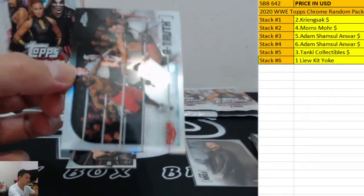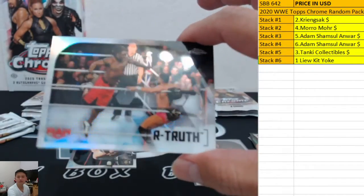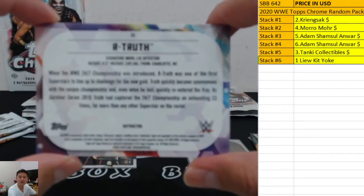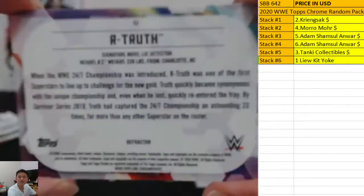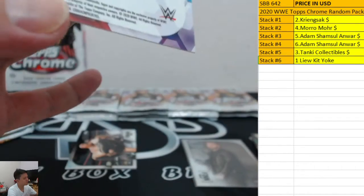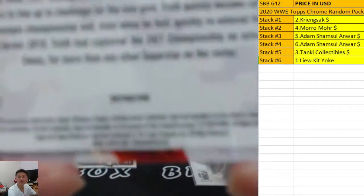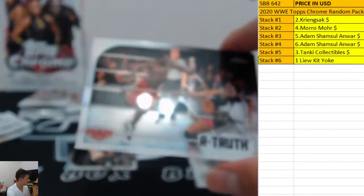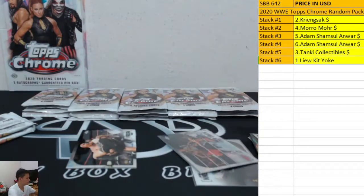And a Refractor, an R-Truth Refractor, and it looks like this at the back. Actually, it's not bad. It's quite nice, colorful as it may be. Truth Refractor. There's a Refractor tag over there. Okay, looks pretty good.